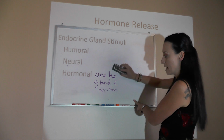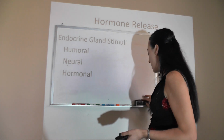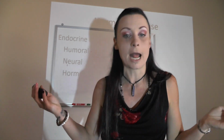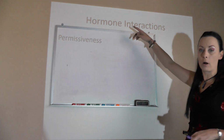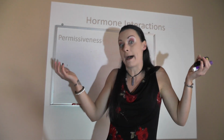So, one of the things that we said about target cells is that what makes a target cell a target for a hormone is that it's got receptors for that hormone. I mentioned then that it could be possible for a cell to have receptors for multiple hormones, which would mean that that cell could be a target for multiple hormones. And if both receptors are bound, what's going to happen? How are the hormones going to interact? So that's what we're going to talk about now, hormone interactions. So when one hormone is bound to the receptor and another hormone is bound to the receptor, what happens?